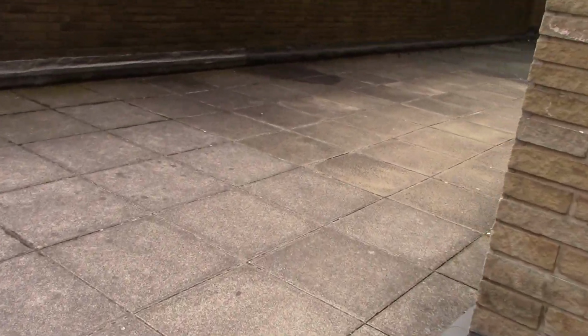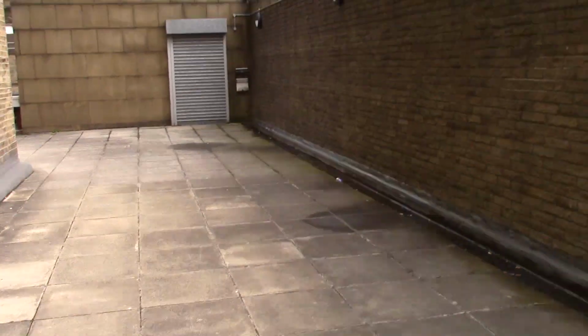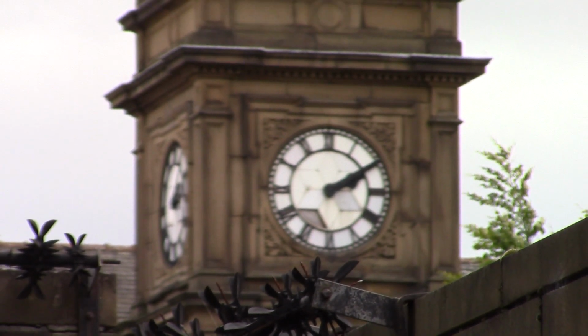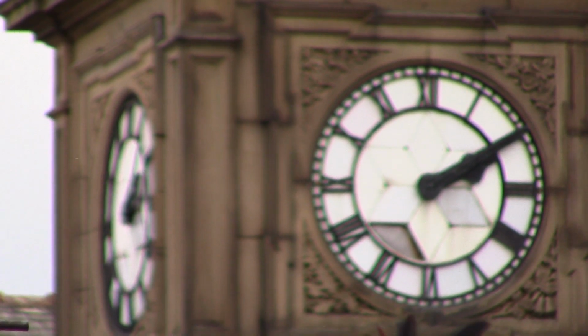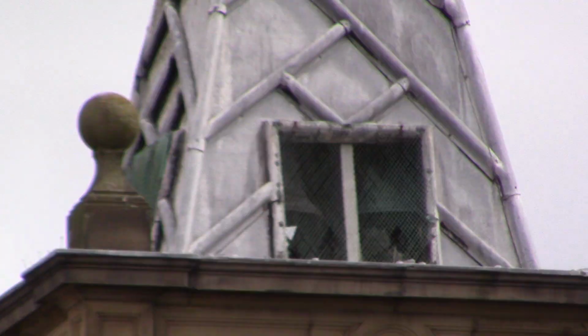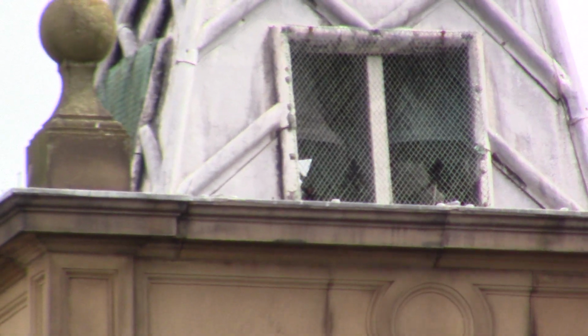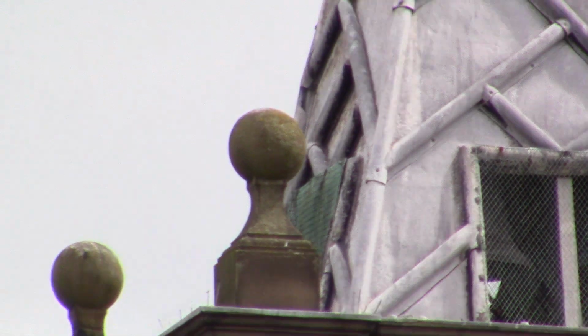Where is it? I don't know if you can see it from up here. You might be able to see it from up here. Oh yeah, if you stand quite high up into the bell tower, you can see the clock tower. No, it's not Lindley Clock Tower, it's the one on the co-op. I think the bells are just in there, in that tower.